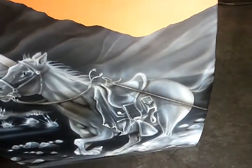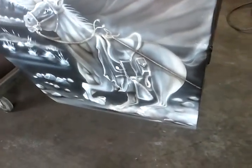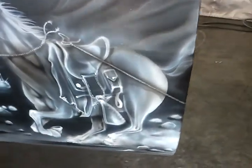Notice the dust around the horse's feet. That was actually done with cotton, stretching it out and then airbrushing straight through the cotton. We got the same effect on the clouds by doing the same technique.